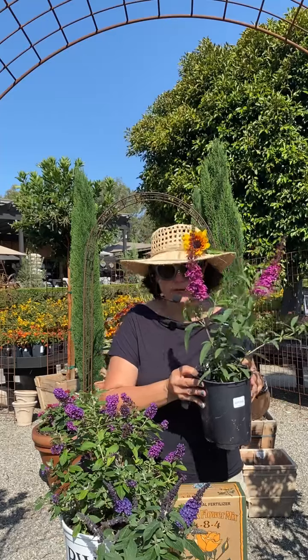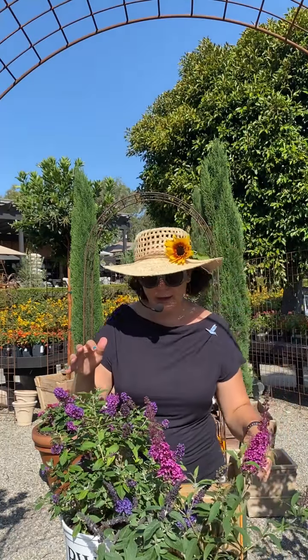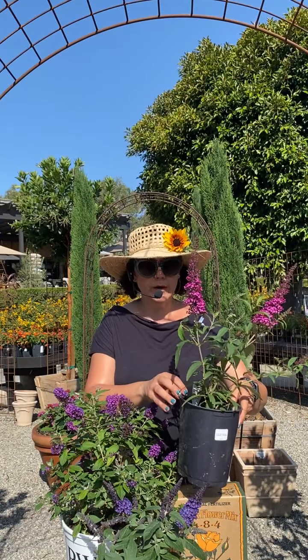So there is a little trick to deadheading it. So I brought one here that I can show you how to deadhead. But this one here is called the Hot Buzz. This is a smaller variety. It's not the compact ones.